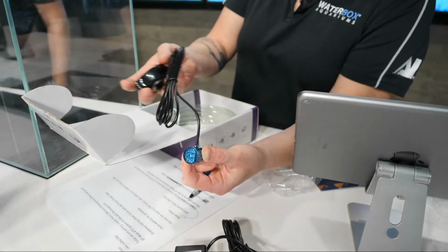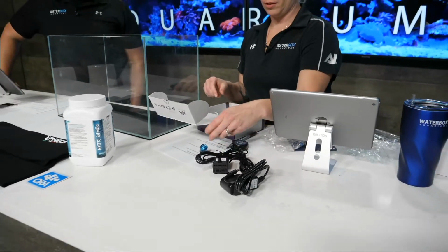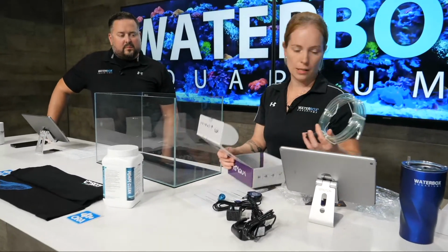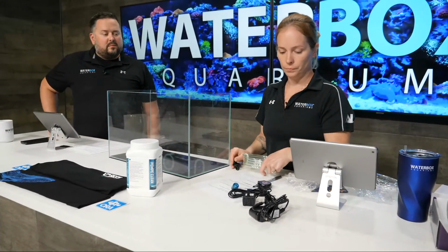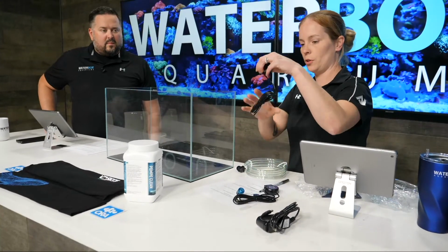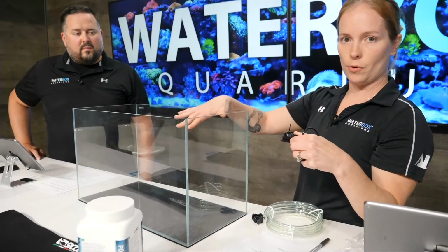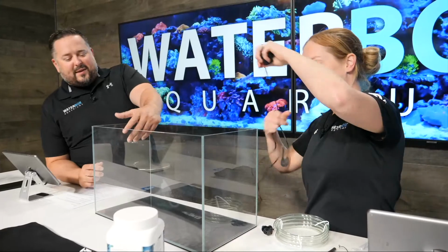I thought you wanted to show how you position it in the glass. I want to show everything here real quick. Tubing holder. That is it. Very simple. So this is going to be sitting under the aquarium, and this is where your pump is going to go, because this is where you're going to keep your fresh water. Do not put salt water in your ATO reservoir. I made that mistake early on, believe me.